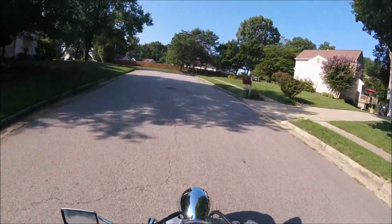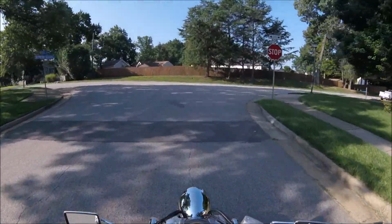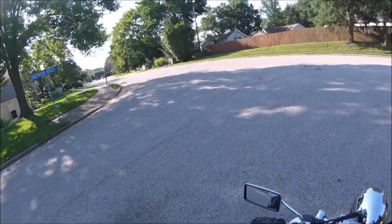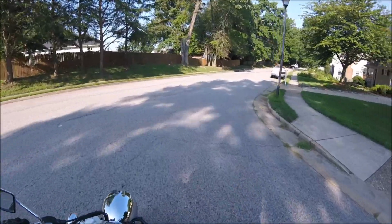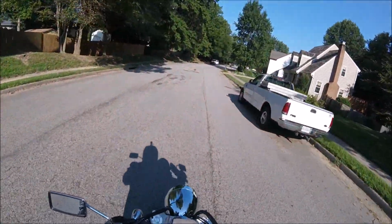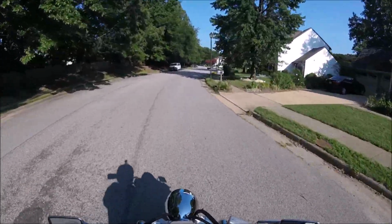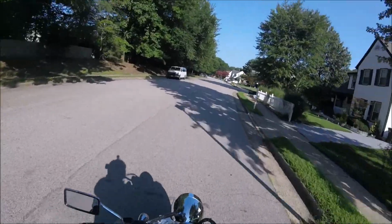My ride today is going to take me to Strasburg, Virginia, which is at the northern end of the Shenandoah Valley, the historic and beautiful Shenandoah Valley. From there, I'll stop, rest a little bit. I'm heading along I-66, so it'll take me a little over an hour to get there.